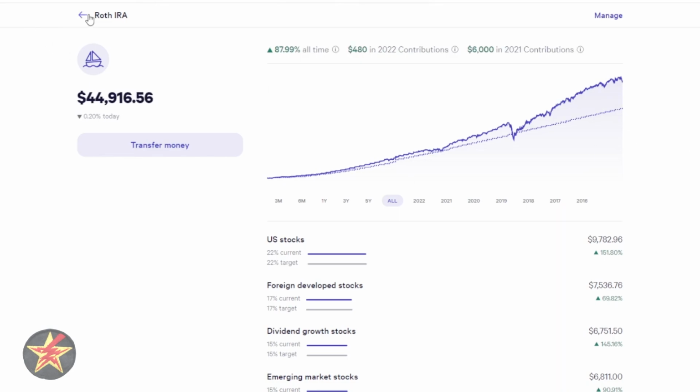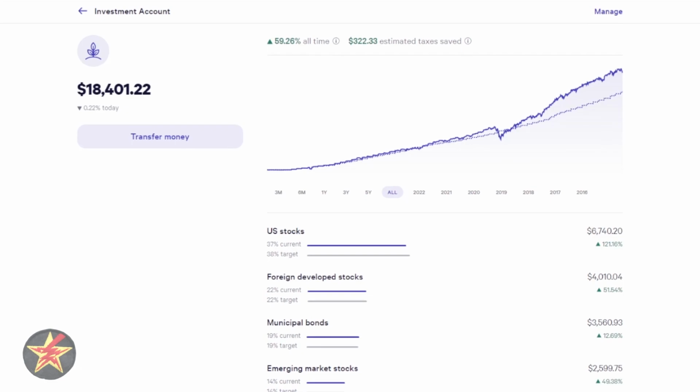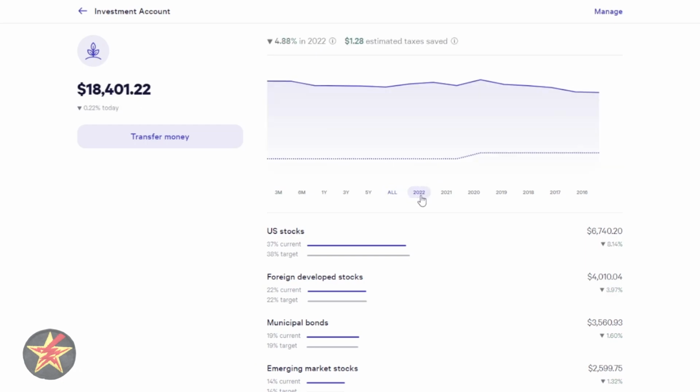Let's take a look over at my individual investment account, which has a risk score of 7.5 with me playing with some of the investments in here. If you saw that last one, I put some technology stocks in here. The IRA that you saw before was a risk score of 6.5 with minor tweaking, adding more into my stocks. And again, if we come over to 2022, you can see I'm actually down 4.88%, not as much as the previous for my Roth IRA, but you can also see that it has tax loss harvested $1.28 as of 2022.